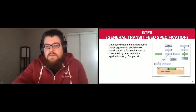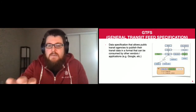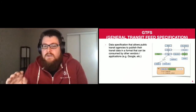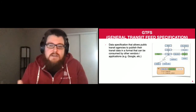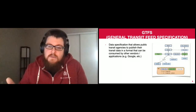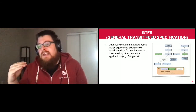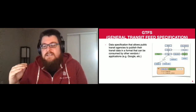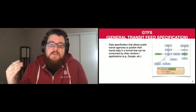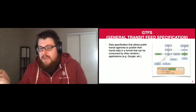So on the right, you'll see that I have a diagram, and this is the diagram that represents all of the different files associated with GTFS. So you can see there's quite a bit. There's about 10 or so, and they have different relationships with each other. So there's routes, and then each route has so many trips during a day, and each trip has stop times and stops and fares, and there's even a trip shape, so they know what the shape looks like when you go to draw it on a map.